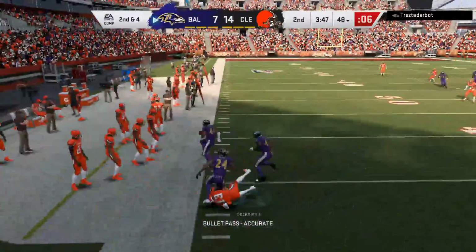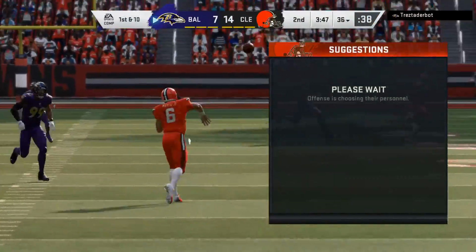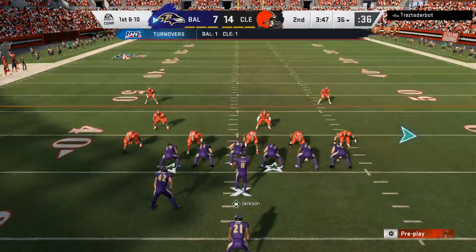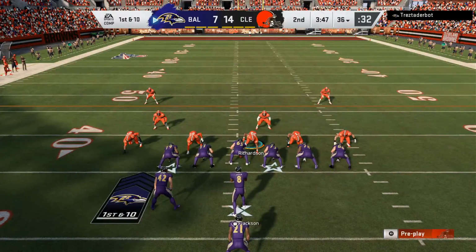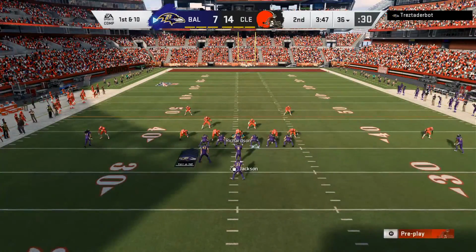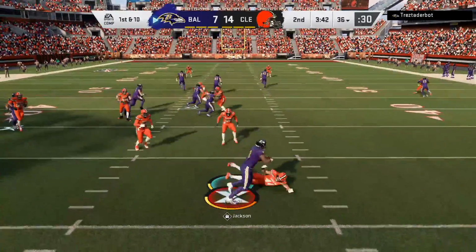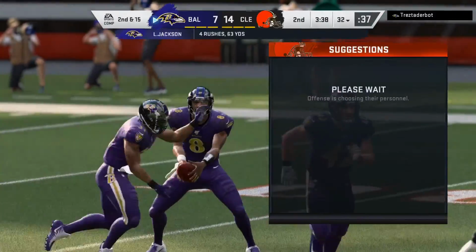Into heavy traffic, and it's intercepted. Picked off by Marlon Humphrey. Well, this was a 14-0 game not too long ago. Things were looking pretty good. Then you give up the touchdown on the last drive. Now the interception. So that's a lesson in trying to stay vigilant, isn't it? You have to stay on top of things. Can't relax too much because, as you noted, things change. Now you got to go out there and get a spark going again and try and slow down this comeback.